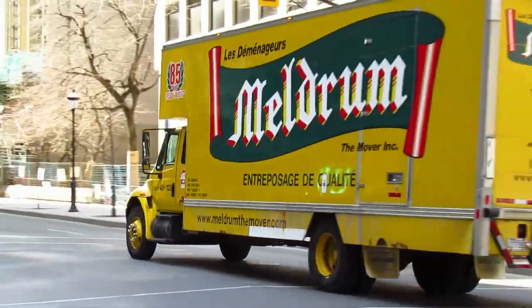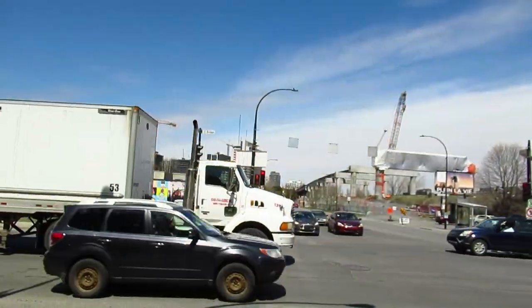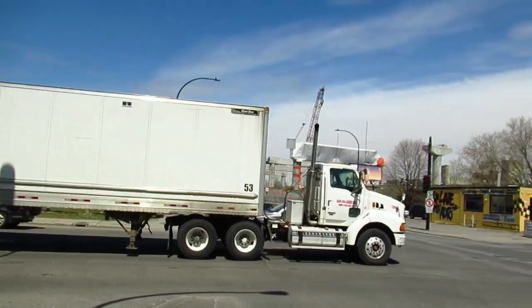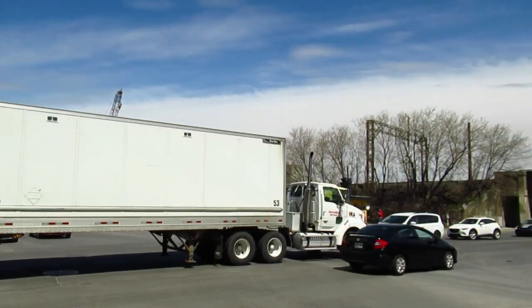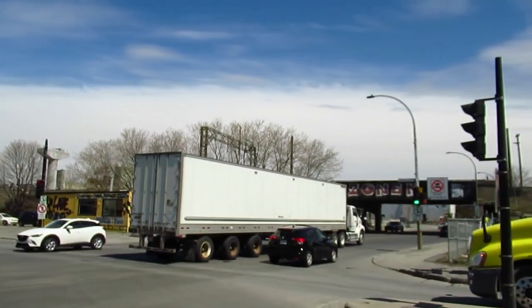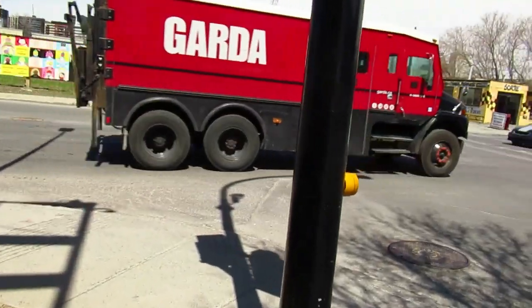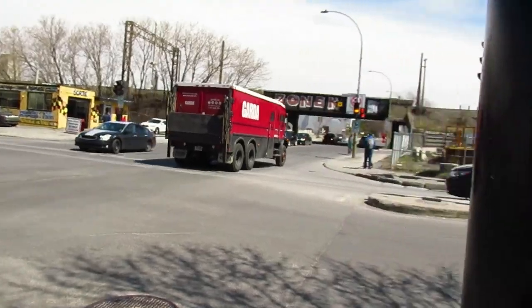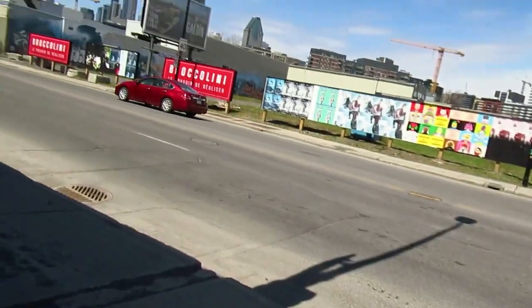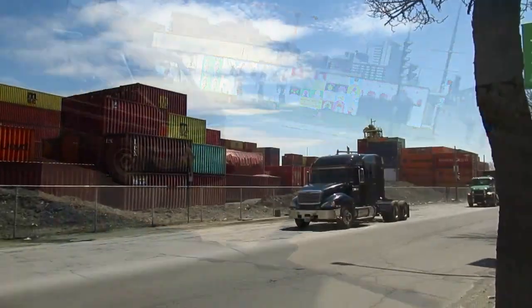Another nice-looking truck, but on a much cheaper scale. Old Sterling, still working there. Oh, look at that nice old Dodge. Sweet. Nice. Yeah, man.